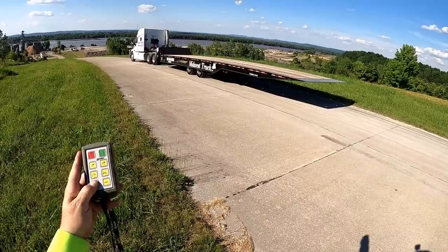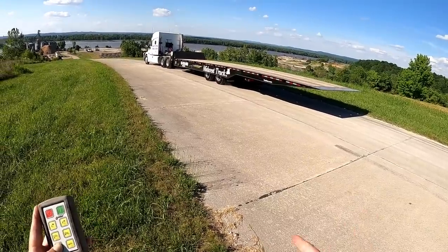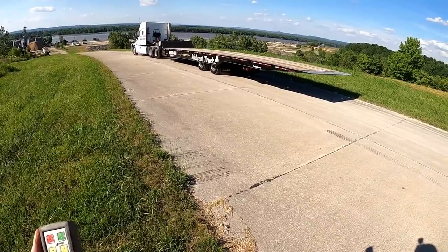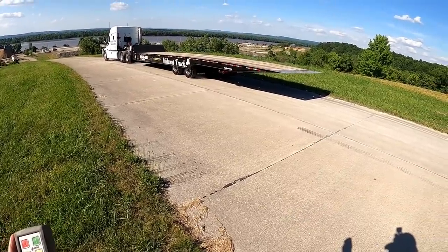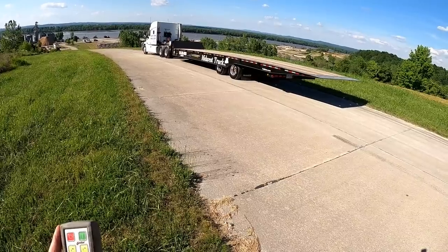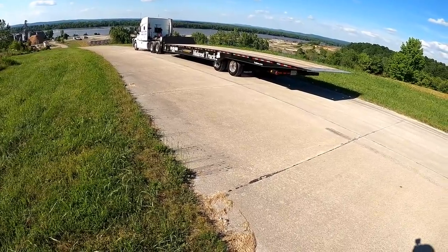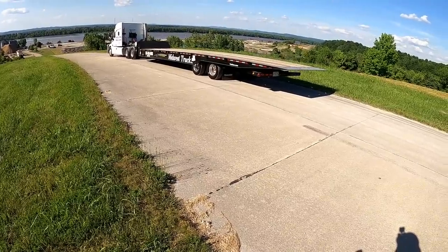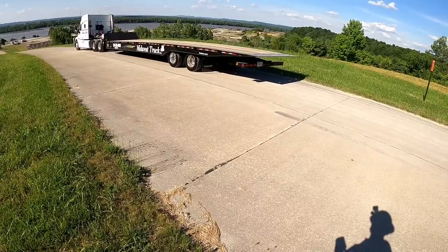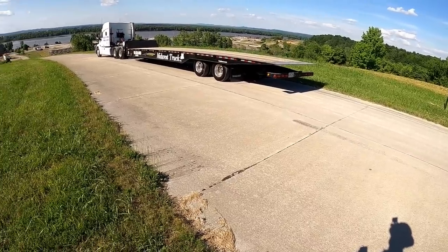Axles coming back to their normal ride position. This is a tandem axle, 40 ton capacity trailer. They do make a tri-axle version of this as well. We went with the tandem. But full LED light package. As you can see, the aluminum Alcoa wheels. A lot of travel on that axle assembly. A lot of travel. There it is, all the way back.